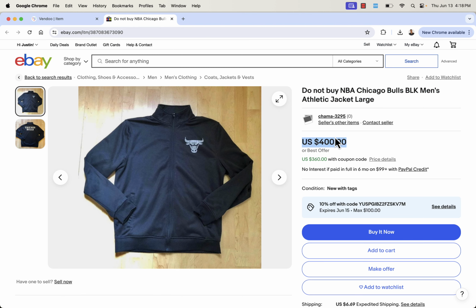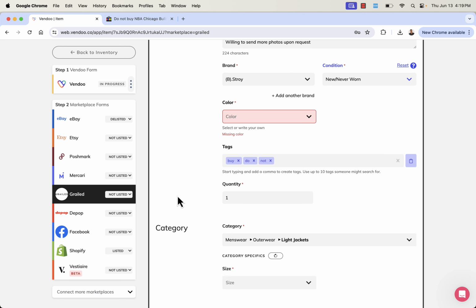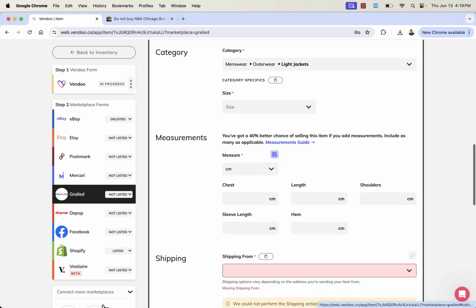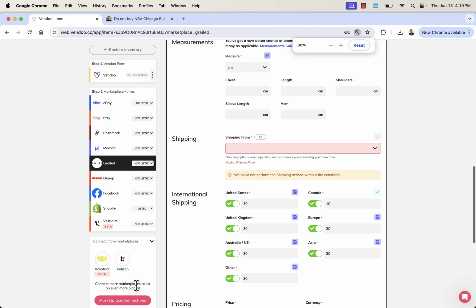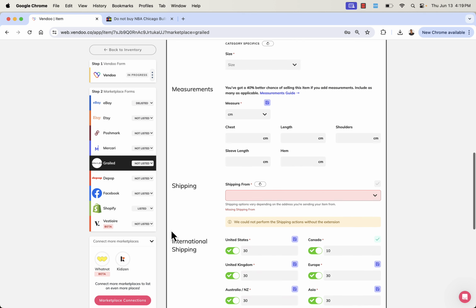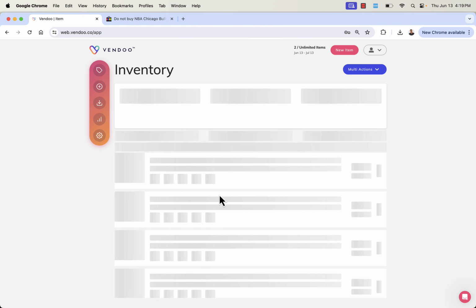So very, very easy. You'll have access to all of these marketplaces, as many as you want, right? You can come over here. We can go and do the same thing for Grailed. See, there's some required information here. We're going to go in and fill all that in. And you just basically put in all this information required for each marketplace, and you'll be able to list them all. All of the marketplaces available will be shown on Connect More Marketplaces. We have all of the marketplaces in there except for Whatnot and Kidizen. So we'll be able to connect those as well. And as new marketplaces come on, they'll be shown over here. So very easy to use when it comes to getting our products connected.